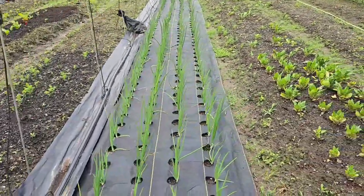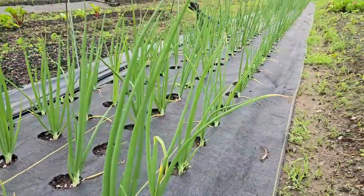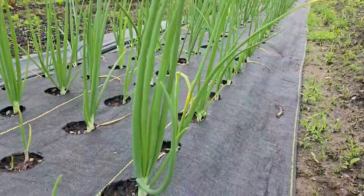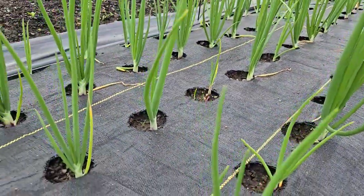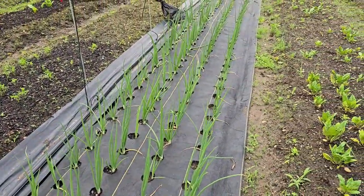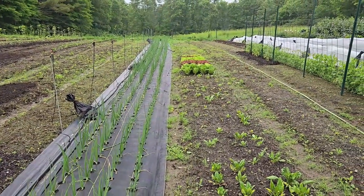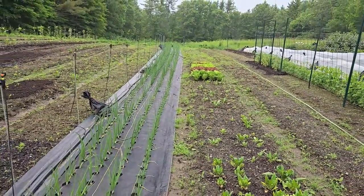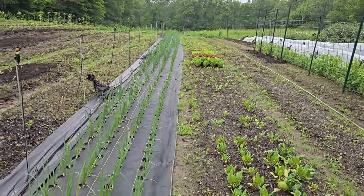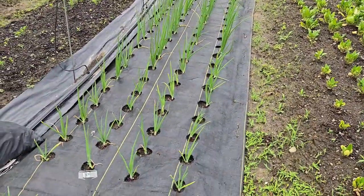The onions are actually looking really, really good. They're loving this water. As you can see, they're all bright green and doing really well. So I'm happy about that. These are yellow and red storage onions, some shallots way down there, and a few fresh eating onions way in the back, but primarily storage onions. We do eat a lot of onions, and it's nice to have our own onions through the winter.